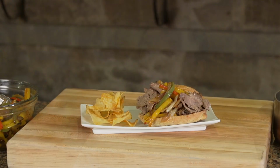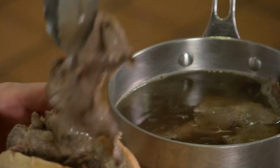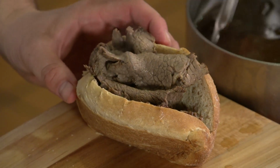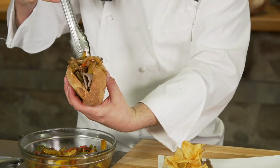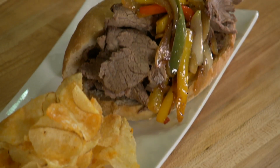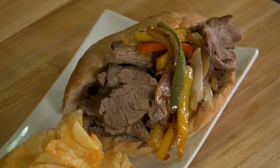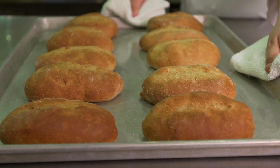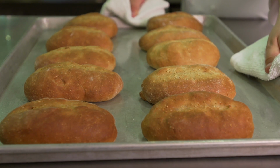Let's take the bull by the horns and tackle one of the most traditionally sodium-intensive sandwiches of all, Italian beef. It's the famous Chicago specialty, well-seasoned beef, slowly cooked in its own juices, topped with sweet peppers or spicy giardiniera, and served on a soft roll dipped in au jus. I'm going to start with the leading sodium contributor to the American diet, bread.